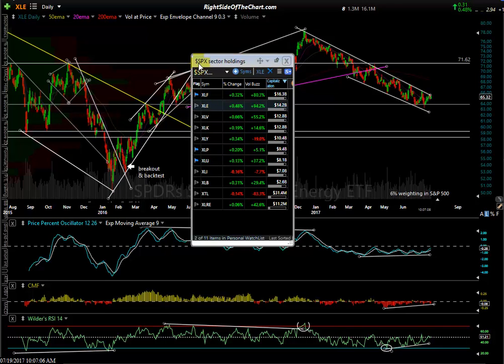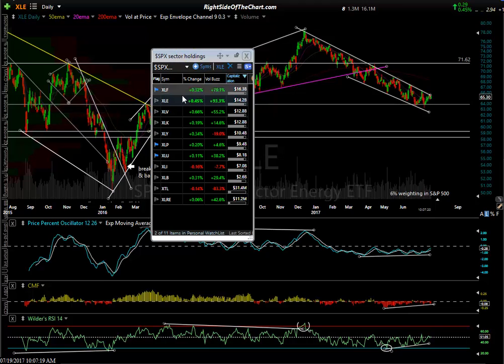This is my watch list of the S&P 500 sectors. These are all the sector ETFs that comprise the S&P 500. So to gauge where it's going, you need to look at where the individual sectors are heading, and I pay attention to the weightings. Obviously, some sectors have a higher weighting than others.